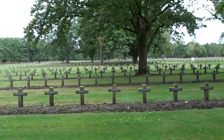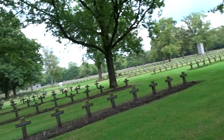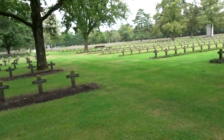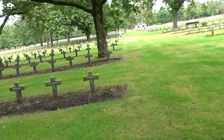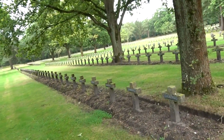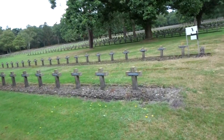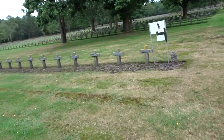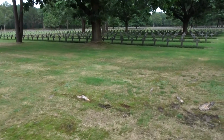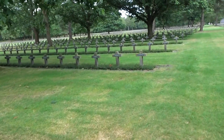Also, one thing that I forgot to mention is that there are 15 nationalities buried here, so that means not only German soldiers, but also most likely some Dutch, some Belgians, French, some Eastern European guys that joined the SS, most likely, that are also buried here. That gives you an idea how big the possibility was to join the German army and fight for the Germans. 15 nationalities from almost every European country were soldiers fighting for the Germans.